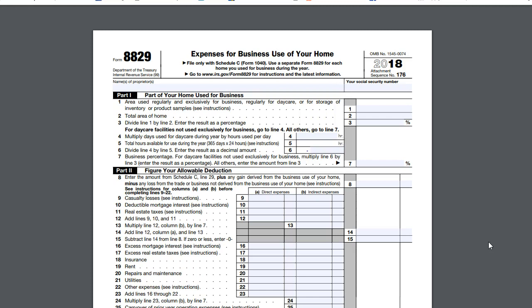But dealing with the situation at hand, the 8829, expenses for business use of your home, you basically have to read line by line, answer the questions, and go through the form, and definitely have the instructions with you to assist if you're not already familiar with how to fill out the 8829 and how that links to the Schedule C, profit or loss from business. Always have the instructional sheets that go with all your different forms and schedules as a fail-safe and a backup for things you may not be familiar with, regardless of how long you've been in the industry.